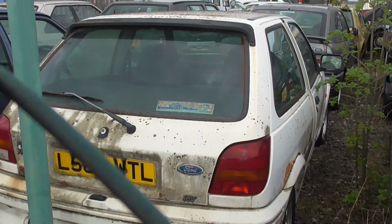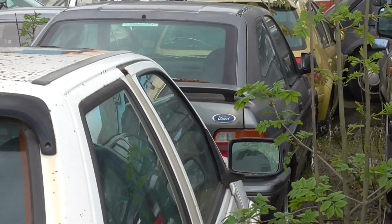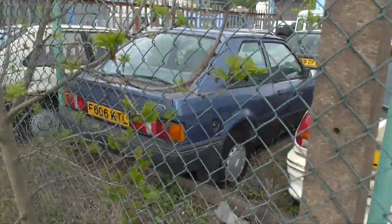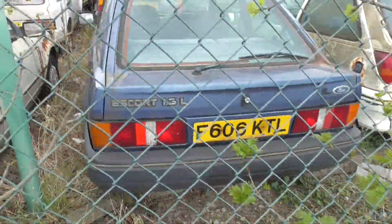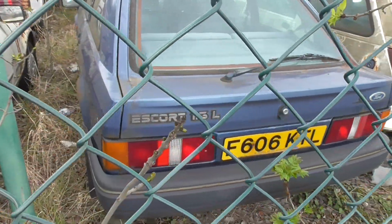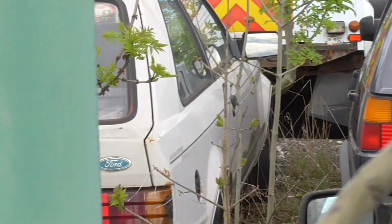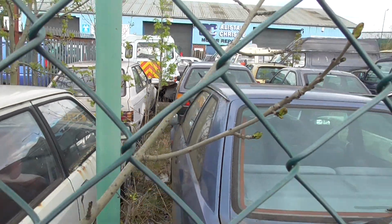Again, been stood here years. There's an XR3i in front of it. And an old Golf. Escort 1.3L lot. There's two. On there. On there. An old Golf in front. And another 1.3 Escort there.